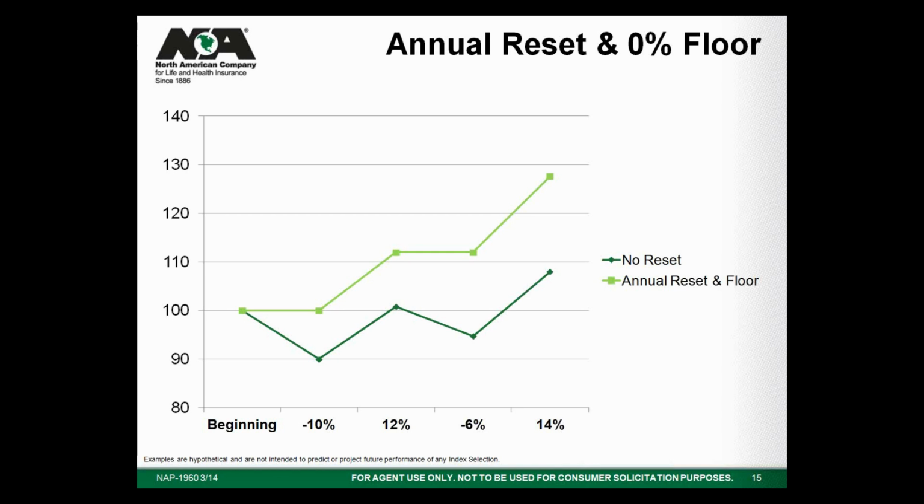So, yes, we never like to see a down market because that means you're not getting a return that year. But if you have a year where the market really crashes, you're starting at that lower level, making it easier to get the gains in the next couple of years. So that's what's nice.